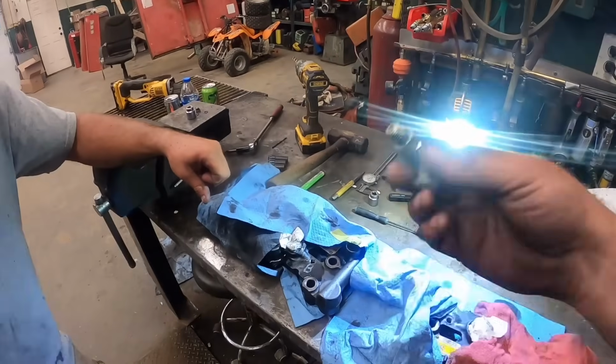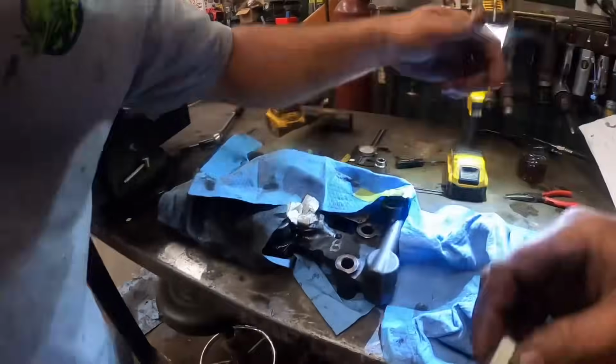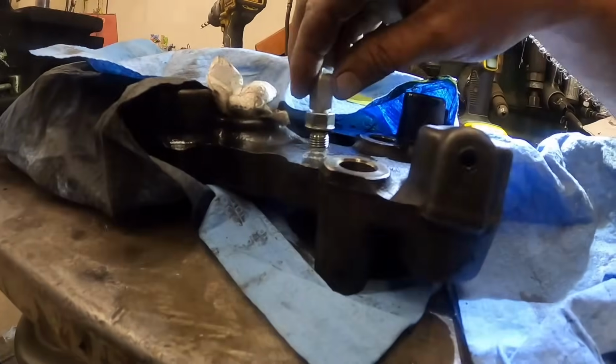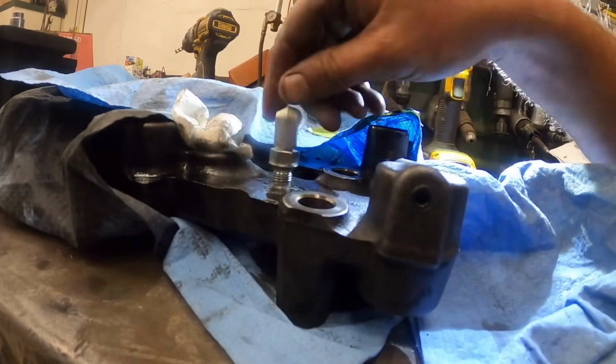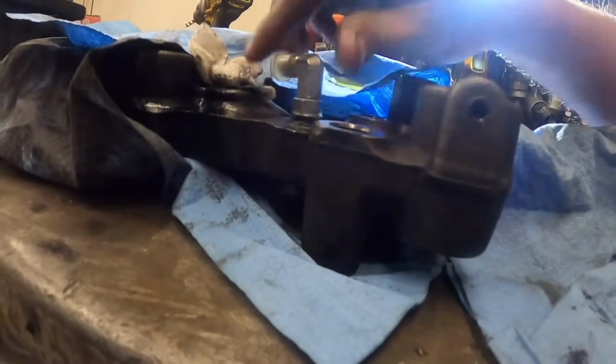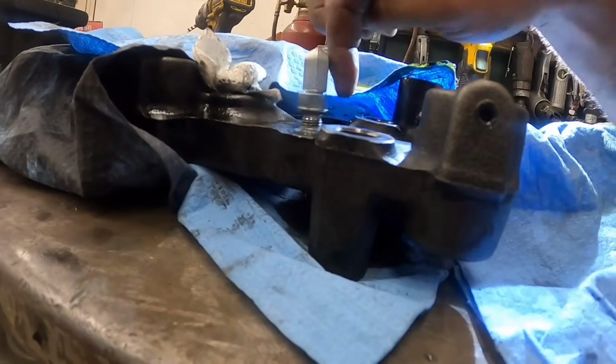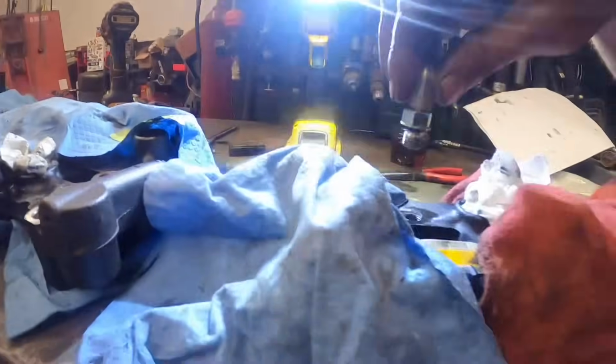We have drilled, we have tapped. Please go in. Oh, look at that. I mean, that's a result right there. I like it.